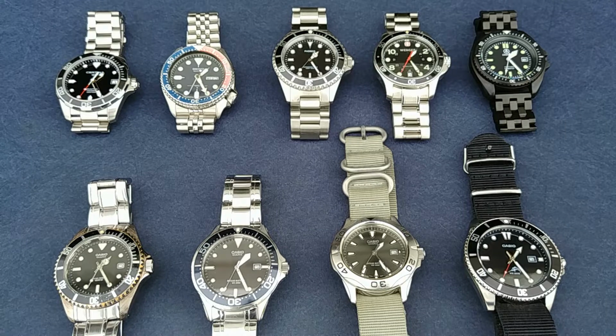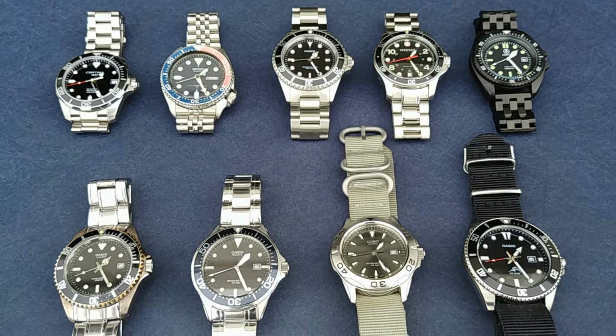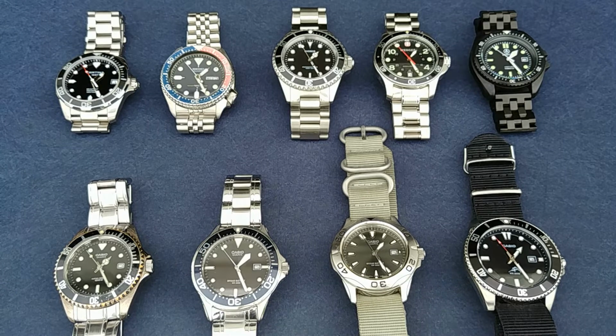So I'm a big fan of Quartz watches in general, and dive watches are probably my favorite style of watch. So naturally I'm going to have quite a few of these, as you can see in front of you here. And some of the things I love about Quartz watches, obviously the timekeeping being so accurate, but they're also very rugged because of the nature of a quartz movement. They're anti-magnetic, they're not really affected by magnetism, and they're just simple.